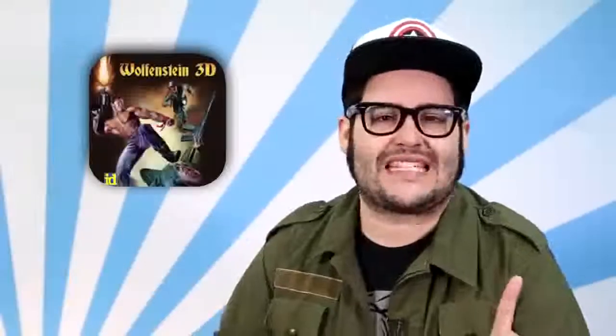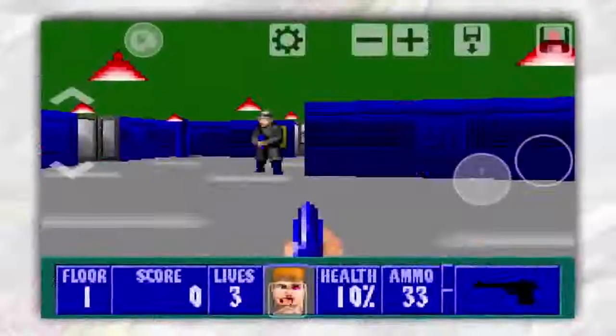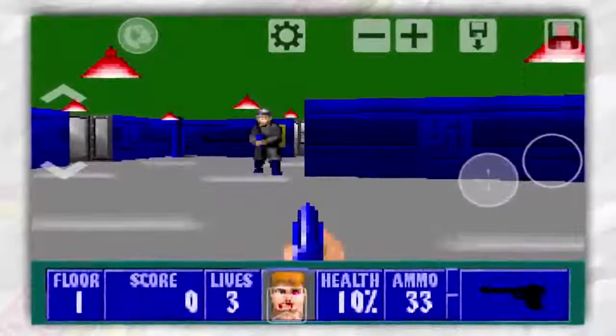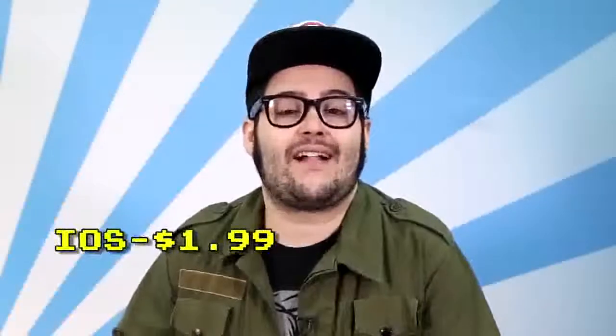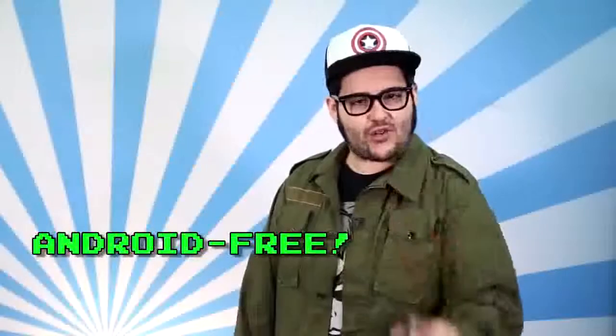The next apps are a nostalgia explosion. First up is Wolfenstein 3D Classic, one of the fathers of the FPS genre. Or Wolfenstein, whatever. It's just like Frankenstein, Wolfenstein. I'm just pronouncing it the way it's meant to be pronounced. You play as a dude killing Nazis. And if you played the original and loved it, you have zero excuse to not play this game again and get on your phone and play it. Especially since it's $1.99 on iOS and free on Android. Shit, that's 3 points for Android this video.